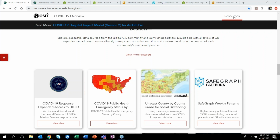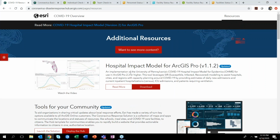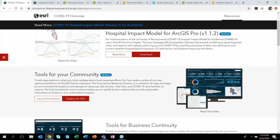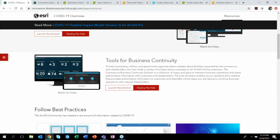But what we're here to talk about today is what ESRI has curated and made publicly available to your organizations. We have things like the hospital impact model for ArcGIS Pro. We have community tool solutions, which many of your communities and organizations have already stood up. And ultimately, the tools for business continuity, which I'm going to take a deeper dive into now.